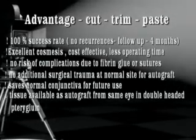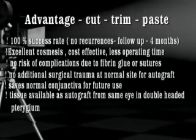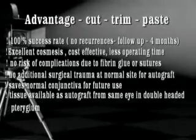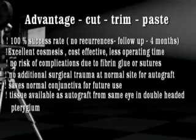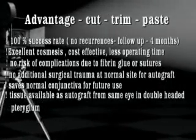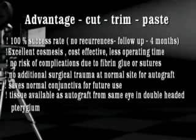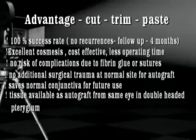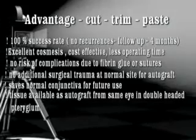Advantages of cut, trim, paste: no recurrences seen at mean follow-up of 4 months, excellent cosmesis, cost effective and requires less operating time, no risk of complications due to fibrin glue or sutures, no additional surgical trauma at normal site for conjunctival autograft. Saves normal conjunctiva for future use. Tissue available as autograft from same eye in double-headed pterygium.